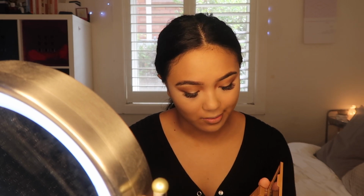I had like no jawline. It's literally like a circle. I hate this. Oh my god, I didn't even bloody blend that out properly. Literally fake bitch. I can't deal.